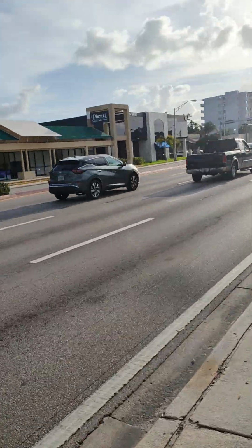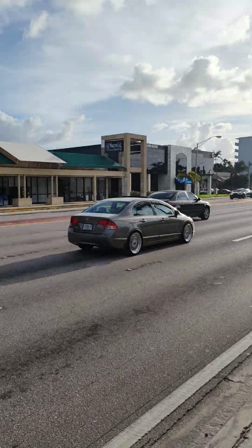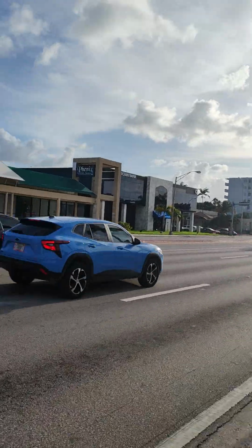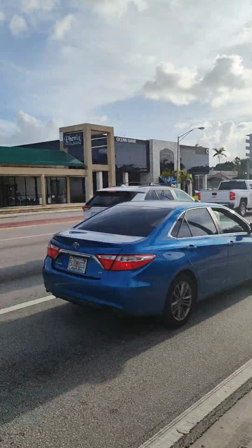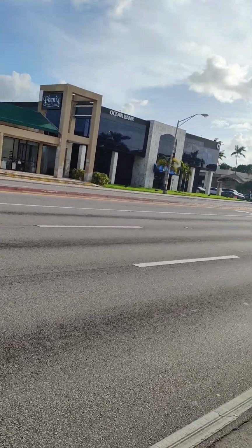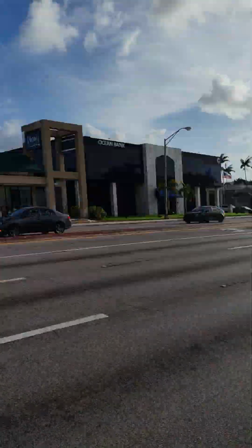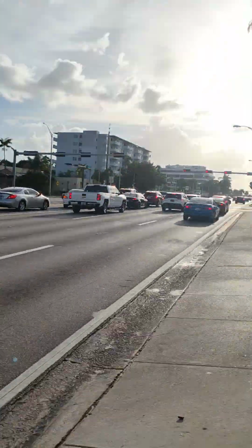See, there's Ocean Bank. Remember, I told you a lot of the Ocean Banks have that blue mirror, blue window type setting. Remember, we did a video just a couple of days ago with the Ocean Bank with the movie theater in it. This is another Ocean Bank. Granted, this doesn't have a movie theater in it. The movie theater is in the back, next to the Ashley home store. And this is basically one of their other locations. They have a few locations in Hialeah.